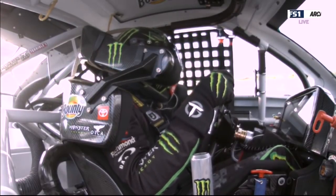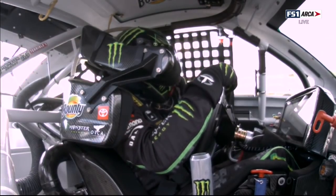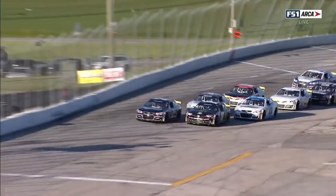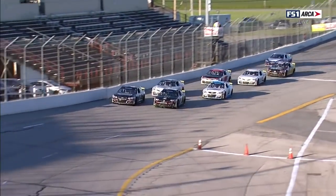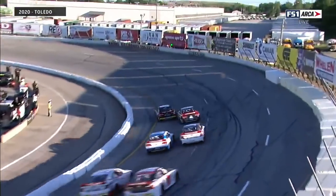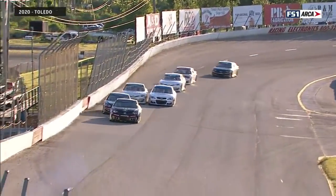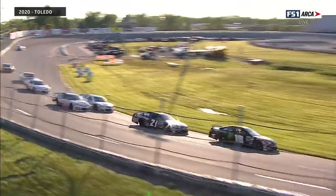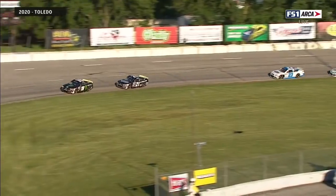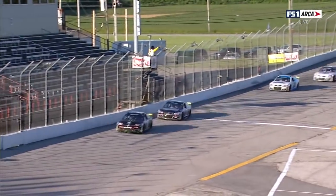Well, right now we see Ty Gibbs, the man who's been on point for the last 10 laps. He's riding a little bit of momentum. Going back a couple of weeks ago to the Herr's Potato Chips 200, the ARCA East event out in Toledo, he was able to pick up the win there. And oh yeah, that is the 21 of Sam Mayer he's racing with. Nice job by Ty to grab that lead away on that late restart. These two young men seem to find each other about every time they race together.